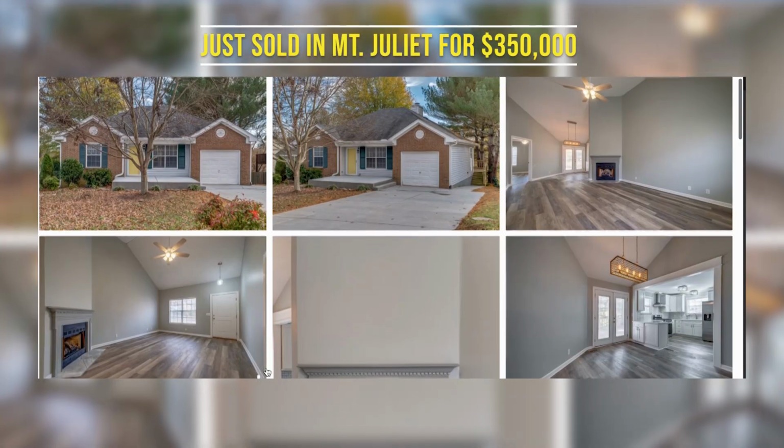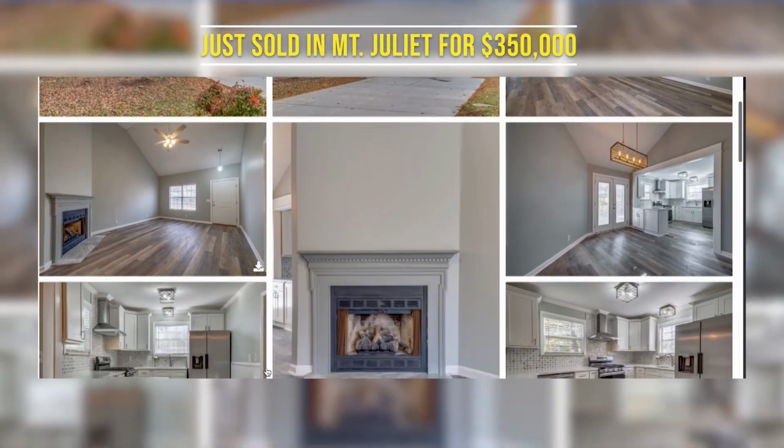So what does a typical home look like in Mount Juliet and Franklin at 3 different price points? So let's go ahead and take a look at these listings. They're just recent solds to give you an idea of what you can get in some different price points and compare the two. So $350,000, this house just sold in Mount Juliet.